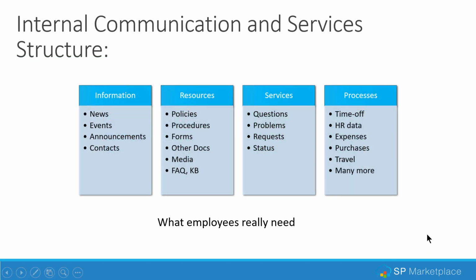So let's just step back and take a look at a little more detail, and this is what we've done with our products. We said, with an intranet, it really is all about employee self-service, information, and so on. What does that really mean? Well, when we take a look at it, we break it up into what we call 4 pillars. The first thing that employees need to get is information, news, events, announcements from the organization that is relative to them, as well as being able to contact other people in the organization through an employee directory, for instance. That's useful. And this is a much better way if we can do this through a portal structure than email.